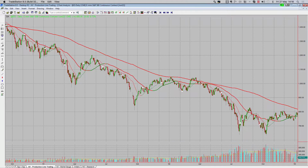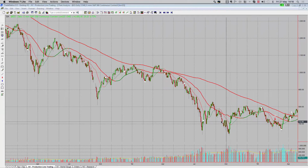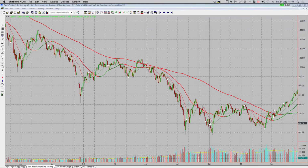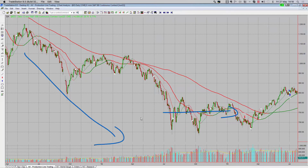What usually happens afterwards is some form of consolidation. A basing is what you may have seen or heard if you've read anything about it. So we can see the markets meander sideways. Now, although this is a bear market, we've got a consolidation here.